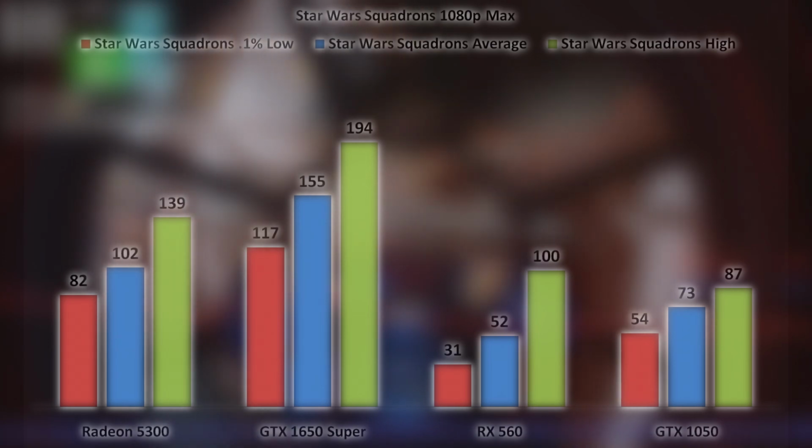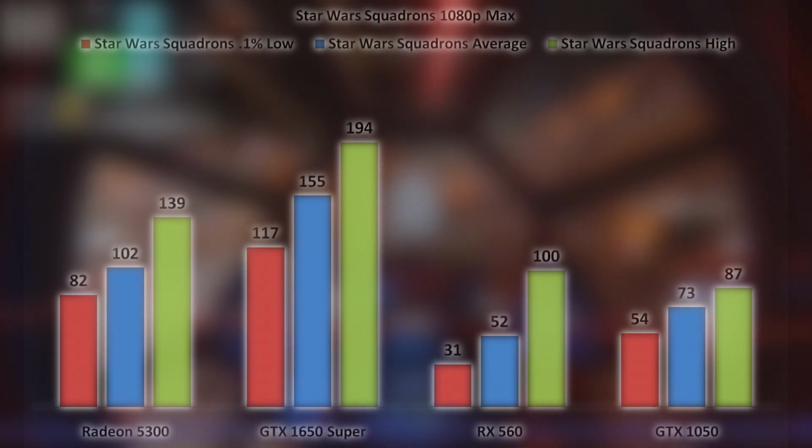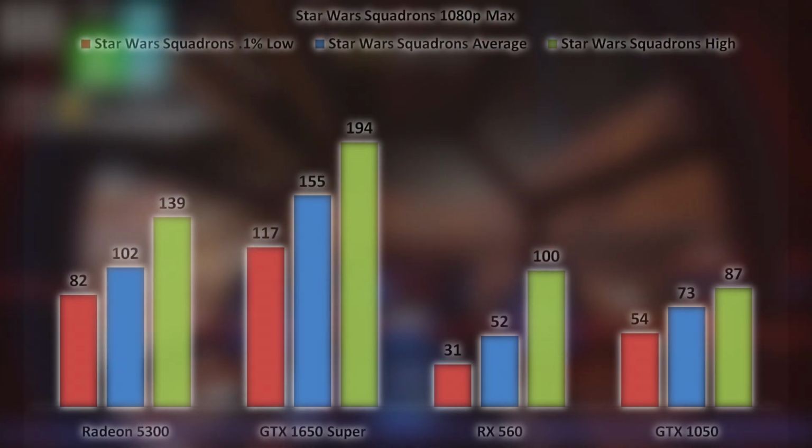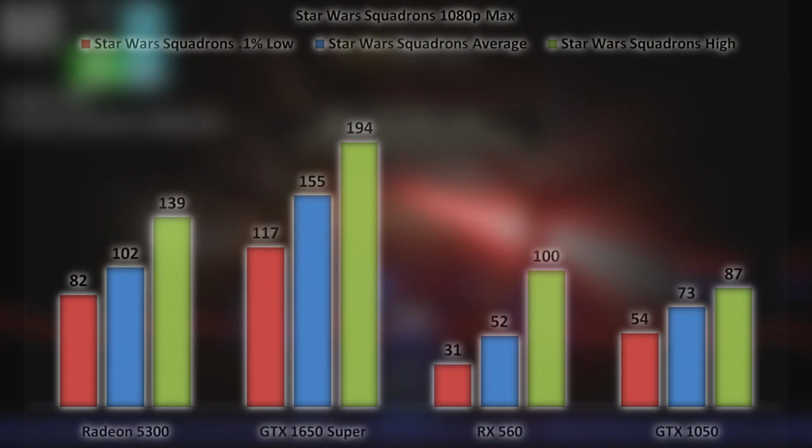However, when compared to the 1650 Super, it was over 50% slower on average. It may have been a large step up from the 560 and 1050, but against its competition, it is clearly outpaced in this game in almost every respect.